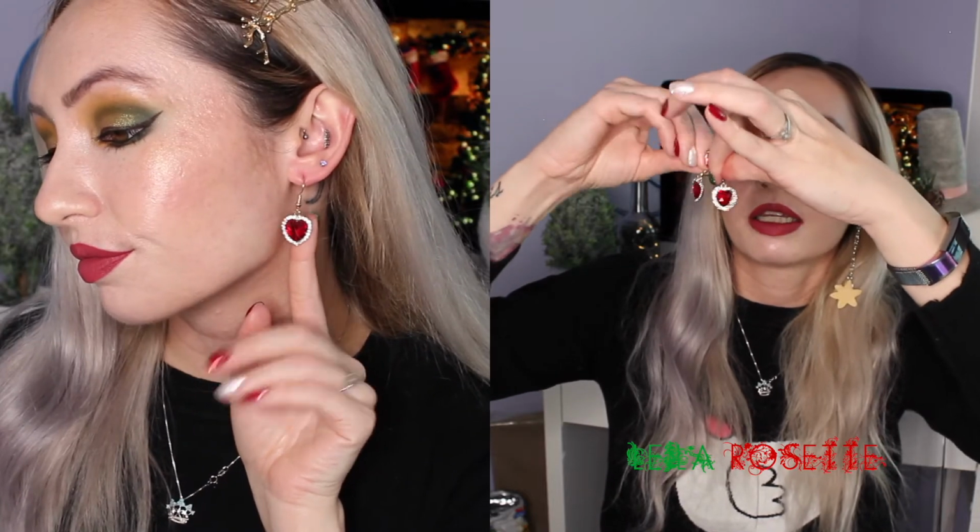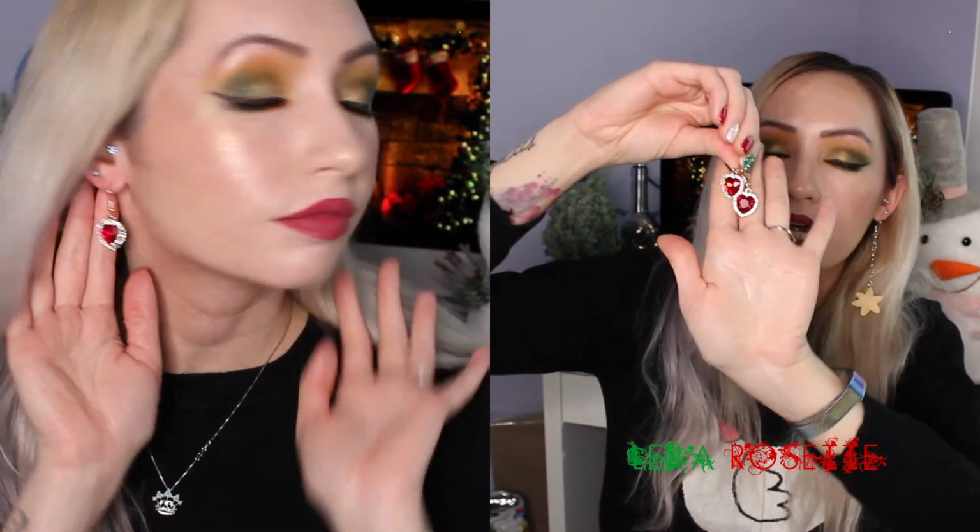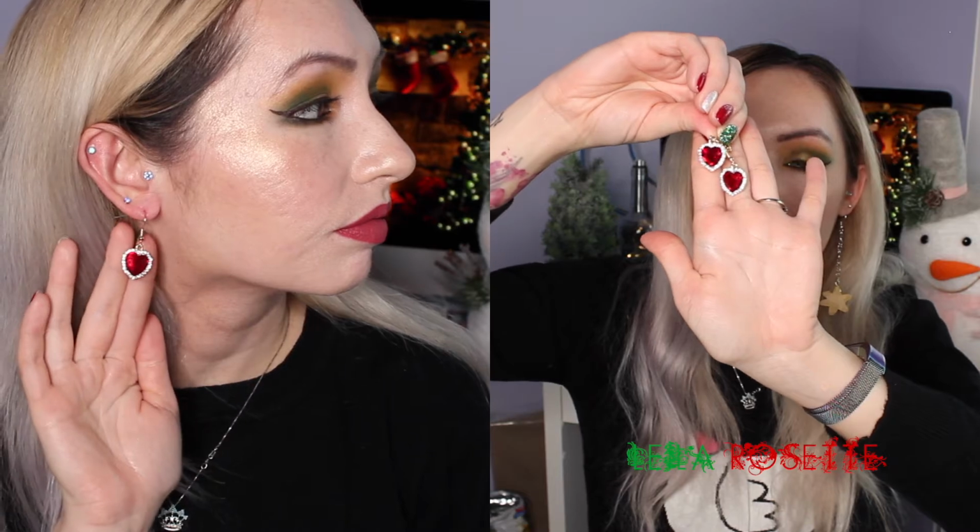That is a necklace. And then the heart-shaped earrings look like this. They look exactly like the necklace. The set is just so cute. Oh my goodness, I can't wait to wear these out on a date or something. I think those would be perfect.